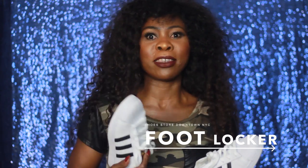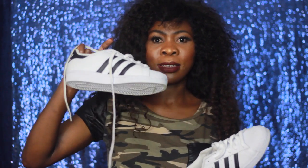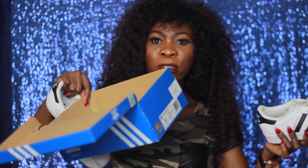One day, I was going downtown, 34th Street Penn Station. I found this one from a store called Foot Locker. And I was like, damn, this is the opportunity for me to get those shoes, you know. And yeah, this is it. I got this one. This is the box. I love the box too. I will definitely recycle this.